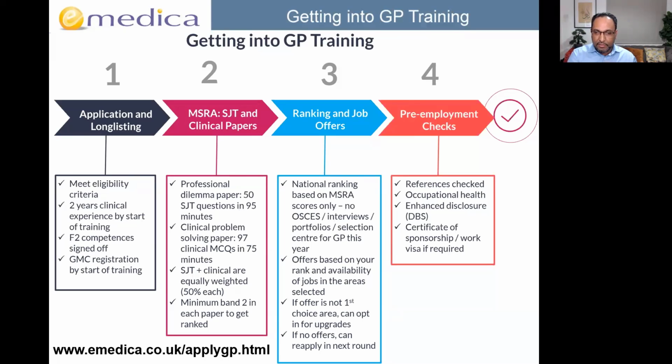Similarly, doctors that haven't done foundation, you will need 2 years clinical experience, including internship, by the start of training. That could be anywhere in the world, but you need 2 years. If you will not have 2 years by August next year, you're just not eligible for this round. Get more experience, apply in the following year. Okay. You also need evidence of F2 competencies, and you need to have GMC registration and a license to practice by the start date of training. Again, if you haven't got that at the time you've applied, let's say, for example, you've sat your exams and you're going through the process, but you'll have it by the time you start, that's okay.